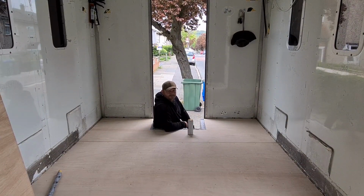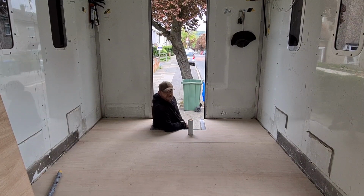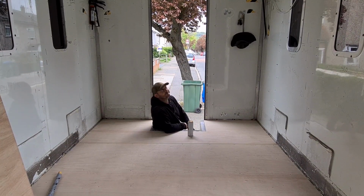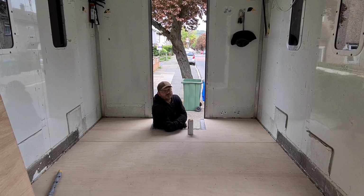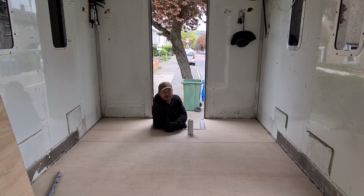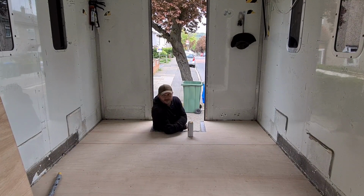So the floor's in now. I'm over the moon. That's 4 sheets of 18mm ply, bonded and screwed in. Now we've just got to clean the walls up, clean the ceiling, and then I'm going to crack on with that tomorrow. I want the ceiling up tomorrow, so once the ceiling's done, we can then start building the carcass in. I'm going to end this video here.